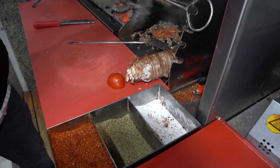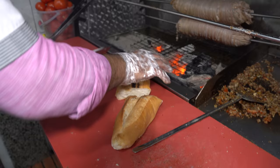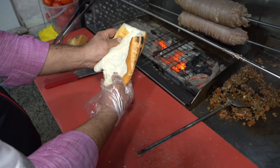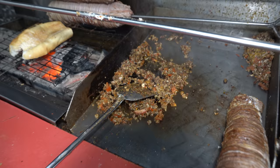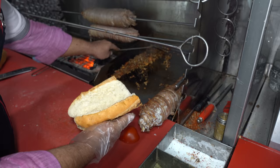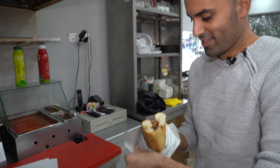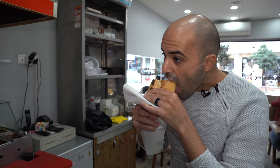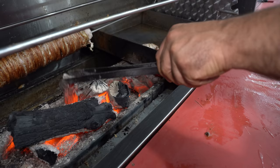Oh yes, fresh bread. Oh, looks so good. Let's try it out. Oh, mamma mia. No odor at all. A bit smoky because of the charcoal. And I love the bread, it's so crispy.